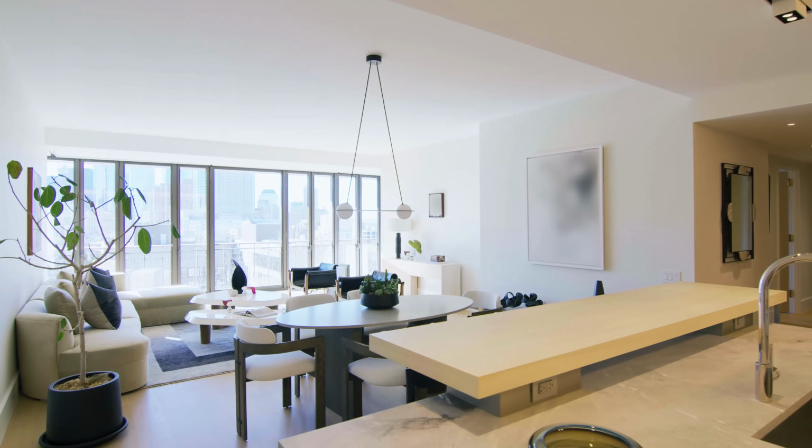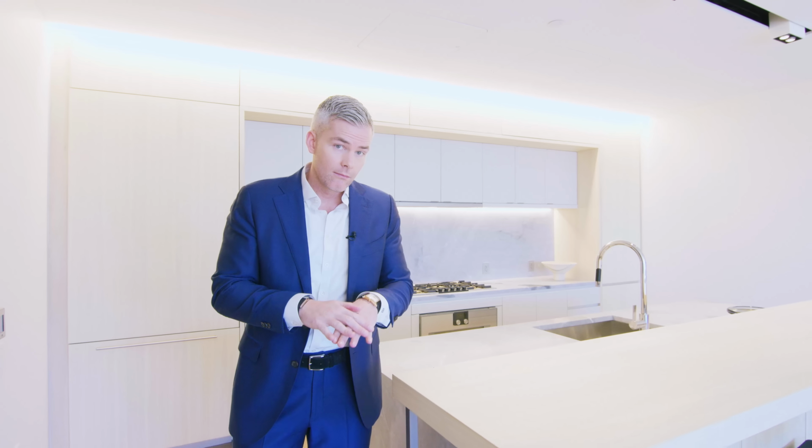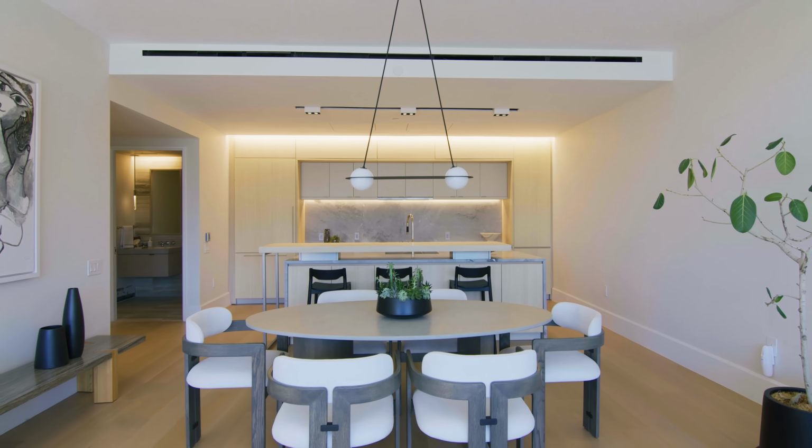When we're selling a new development tower, we usually pick one floor that's not at the top, not at the bottom, kind of right in the middle, where we can stage the unit so people can come in and say, okay, I want a 2-bedroom. Well, guess what? We got a 2-bedroom for you. This building has 1-bedrooms all the way up to 6 bedrooms.